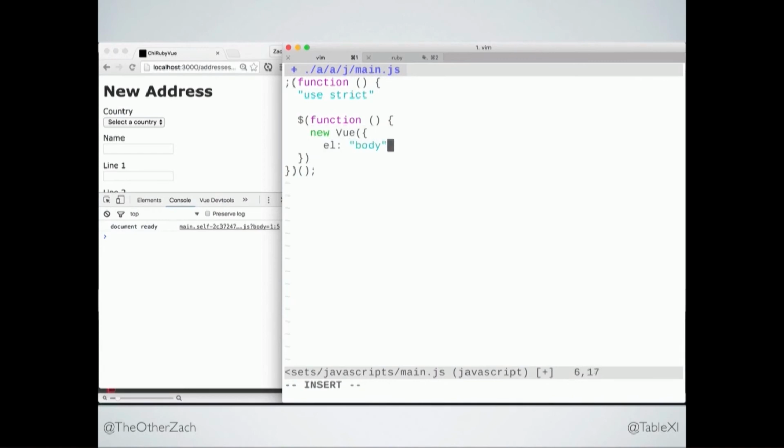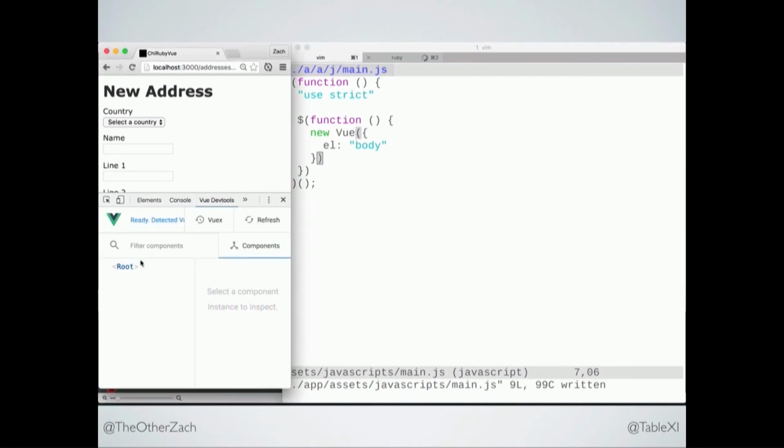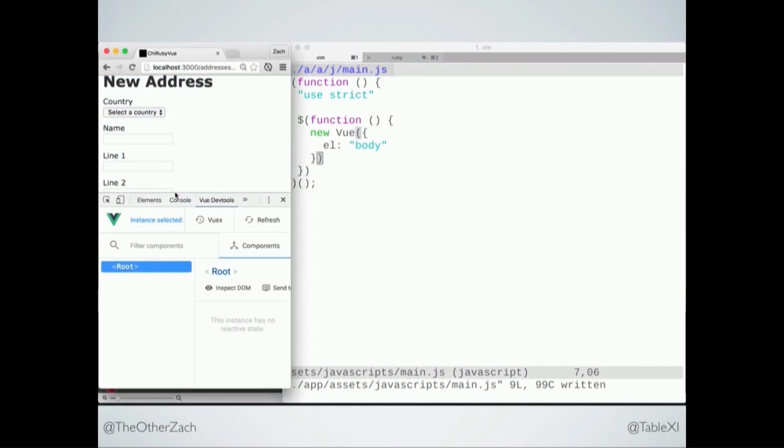Now inside of our document ready handler, we're just creating a new Vue app instance. And it's a little easier if you just have one Vue app per page. So I handed it the body tag. So everything in the page belongs to that one Vue app.